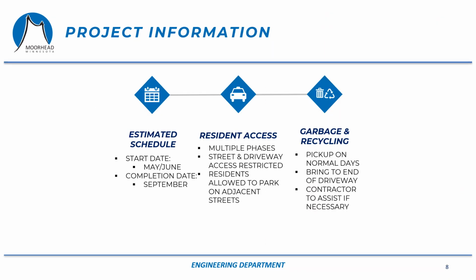On this slide, we've got some generic project information. The anticipated start date for this project would be sometime in May or June. This is a large enough project that we're expecting the contractor to want to get an early start, but it will be dependent on the contractor's schedule and it will be weather dependent as well. The final completion date for this project is estimated to be near the end of September. And that doesn't necessarily mean that this entire project area will be in a state of construction from May to the end of September, nor is it a guarantee that all the work will be completed by then. It just means that the contractor has that window of time to complete the work.